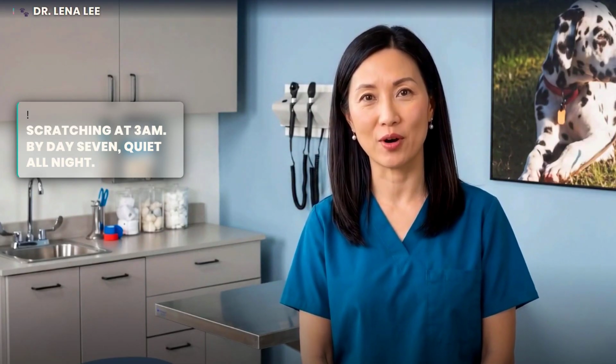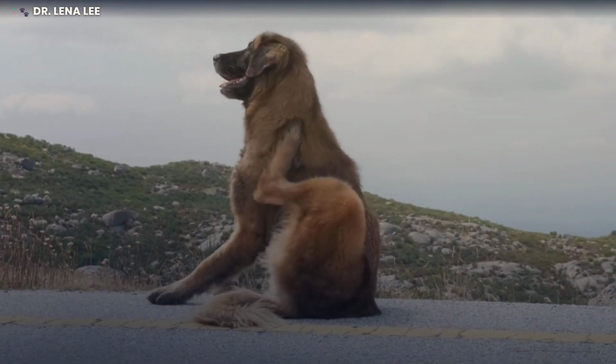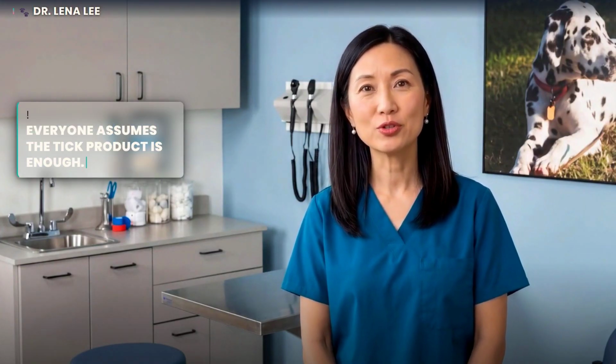Everyone assumes the tick product on the shelf is the only thing standing between their dog and a tick bite. But the skin underneath that coat matters just as much, and most owners never touch it. Before this 7-day habit does anything for your dog, there is one mistake almost every owner makes that quietly cancels it out, and it has nothing to do with what goes in the bowl.